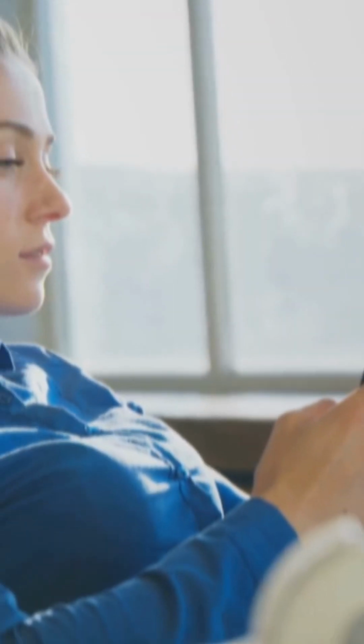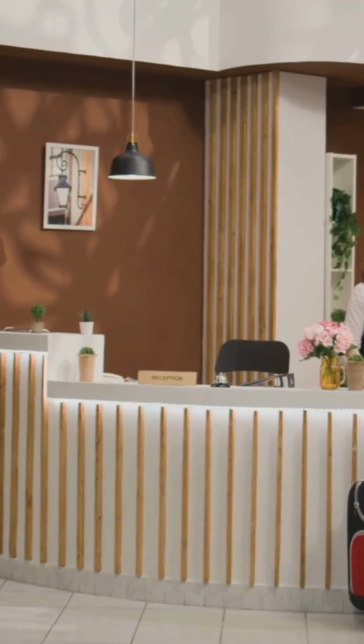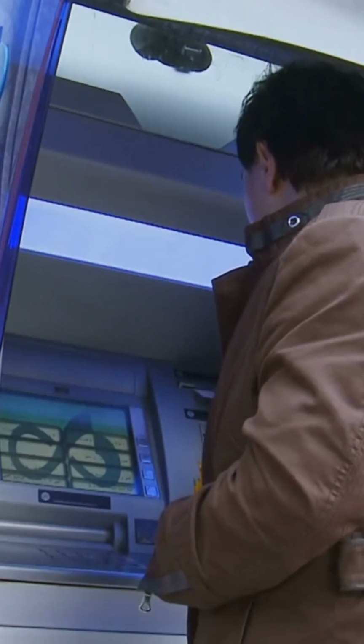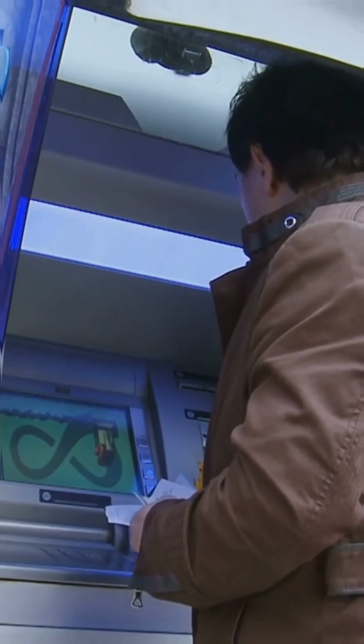First, do some research and find a bank that suits your needs. Look for low fees, convenient locations, and excellent customer service. Next, have your ID, social security number, and initial deposit ready. Then, fill out the application form accurately. Choose your account type. Finally, make your initial deposit. Congratulations! You've successfully opened your checking account.